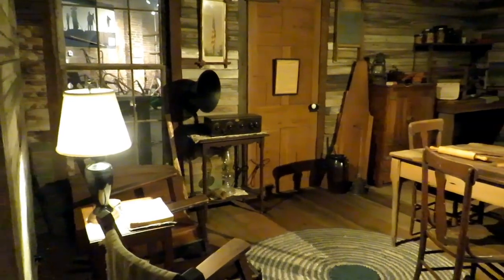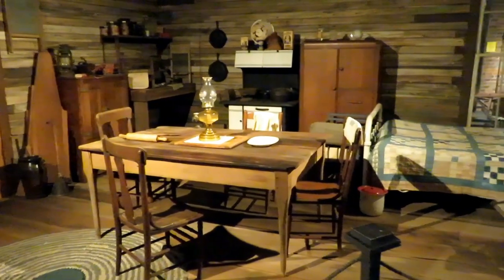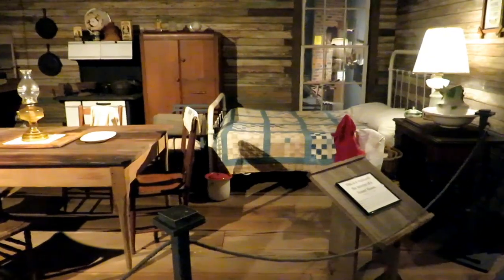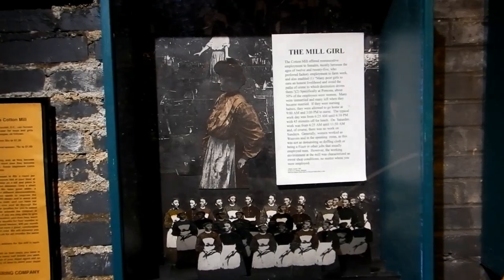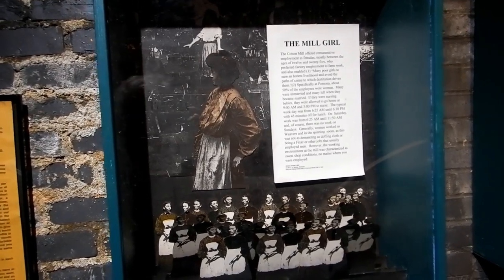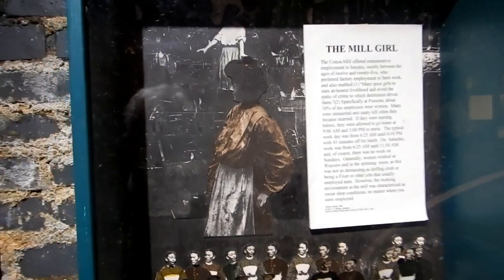This is what a tenant house might have looked like on an old cotton farm. Very simple, one room, bed in the corner, little kitchen, eating table. A little story here about the mill girls, and a lot of the women worked in the factories and not in the fields. They said they worked most of the time until they got married. But if they were married and they had a baby, they were allowed to go home at 9 a.m. and 3 p.m. so that they could nurse their babies. Wasn't that nice of them?